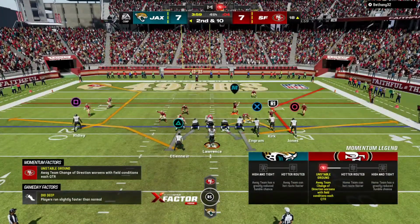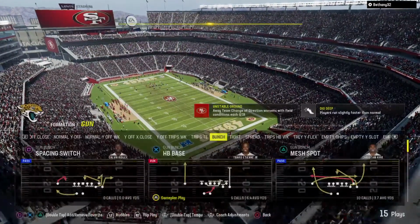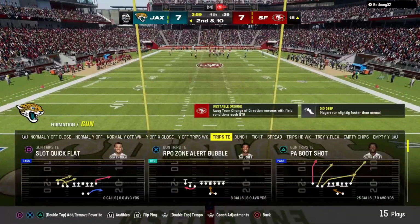Under 4 to go now as they come up on 2nd down. The Jaguars going to go ahead and use their 1st timeout. That'll leave them with 2 remaining. We'll be back after this.